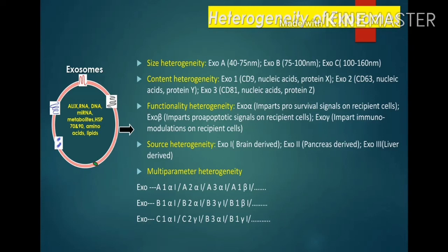Now here we'll see the multi-parameter heterogeneity. In multi-parameter heterogeneity, we can find different combinations, like exo A1, B1, C1 of different composition, or you can say the composition increases the complexity with the heterogeneity. So overall, the exosome complexity is very high in terms of heterogeneity among those released from a cell.